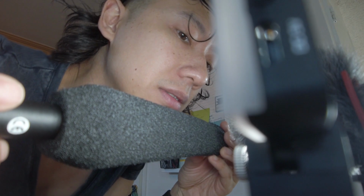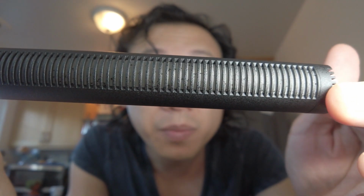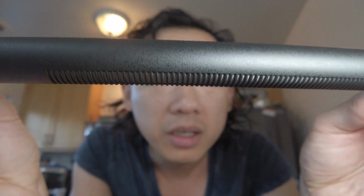Tight fit. Can you hear that? That's all that foam rubbing up on the interference grill. Did you hear that? Yeah. Okay. And immediately upon putting that windscreen in there, it's left little tiny black flakes inside the interference tube. Not a big deal. But we'll see how much usage this actually gets, right?